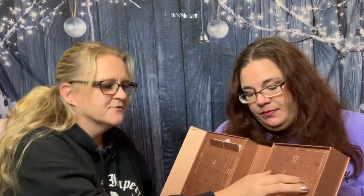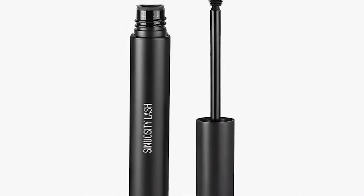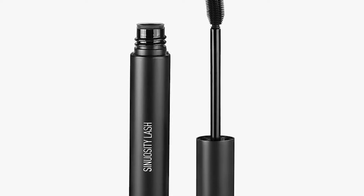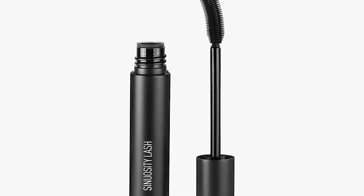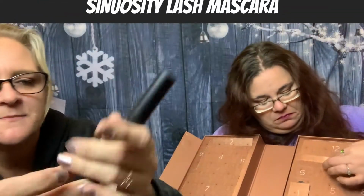Okay. I'll go for three. What do you think? A brush? Maybe. No. Something sliding around. It says Sensuously Lash. Oh, Erica's in her glory. Yeah, Erica's a mascara junkie. So that's the packaging. Pretty, pretty.